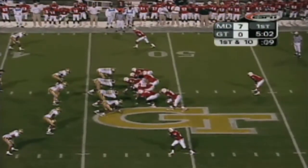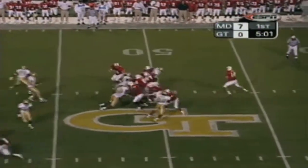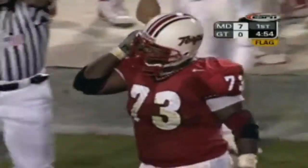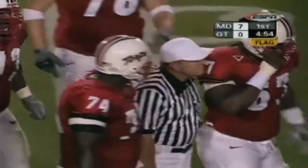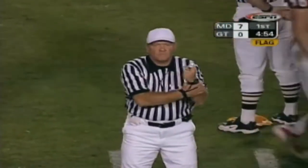Well, first and 10. Maryland, a lot of snaps in Tech territory in this first quarter. Hill play action, holding penalty. This one's coming back no matter what happens. And it's incomplete. Well, pass incomplete. Lamar Bryant had to just start grabbing as they came through the middle on him. Flag will push Maryland back 10.